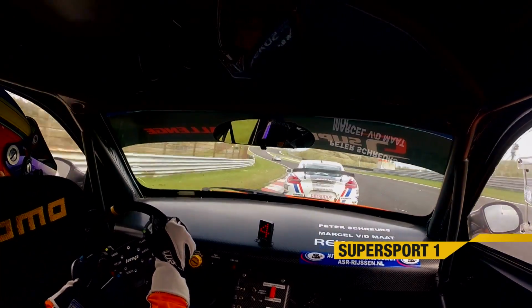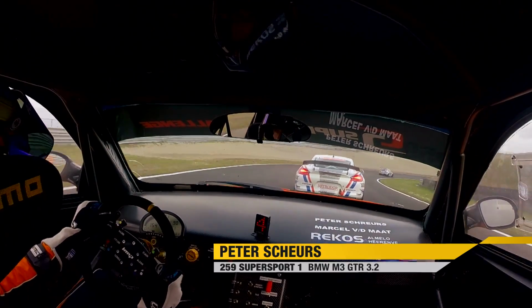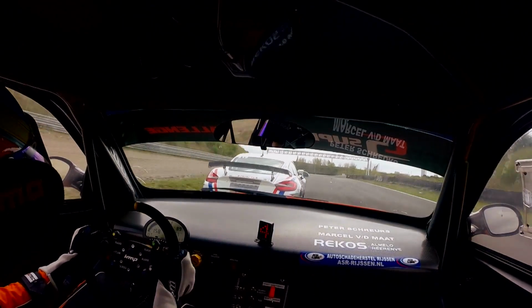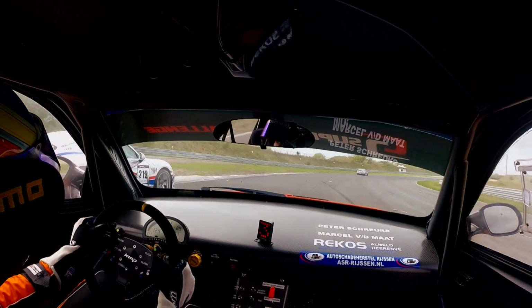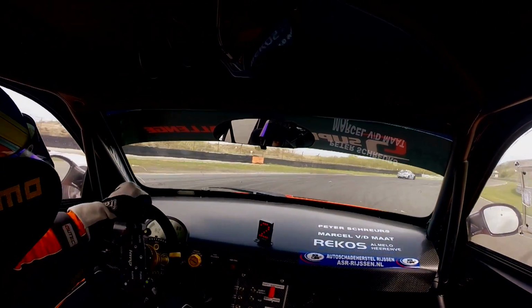10th place battle in Supersport. Porsche ahead of us is Pierre-Etienne Bourdais as we ride with Peter Scheuers, who shares the orange BMW with Marcel van der Maat. Peter Scheuers makes the move on the Porsche, still recovering after ending up in the gravel trap at Skyflak on lap 1. Marcel van der Maat making the start of the race.